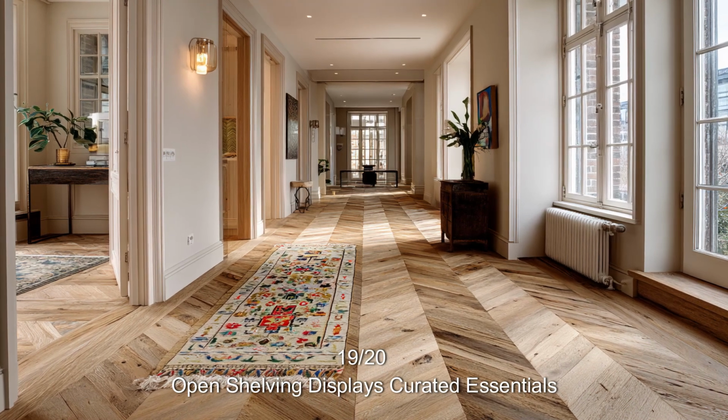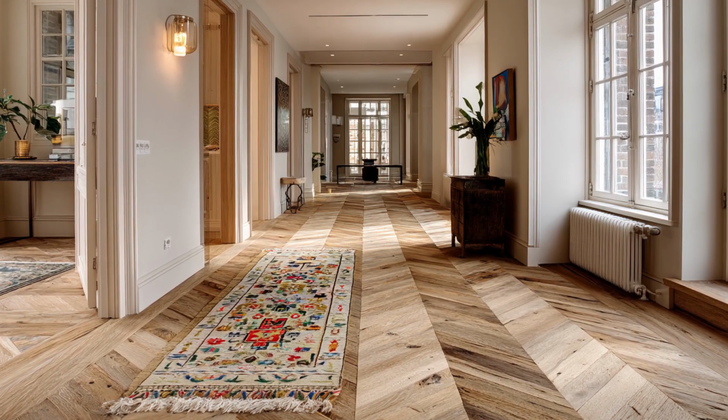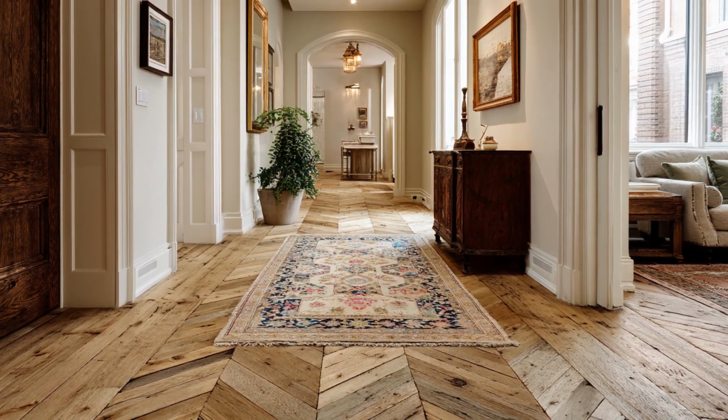Every hallway, every corner is filled with intention, refined but never rigid. Chevron oak floors guide your path through arches and creamy plaster walls, past brushed brass sconces and quietly curated art. It's a space that asks you to slow down and look closely.